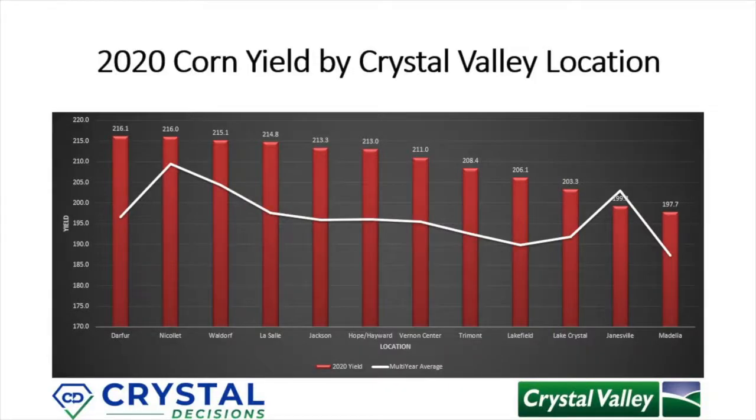So as we break down our corn yield across Crystal Valley locations, we've got about an 18 bushel spread from the lowest location up to the highest. The interesting thing is when we look at these locations, there really isn't a geographical advantage or disadvantage to north or south, east or west. We were really a pretty tight yield range, and the locations are pretty mixed where the yields came in. Everywhere was pretty well above the multi-year average this year, outside of Janesville location where they had some wind and a couple other events that factored into theirs.